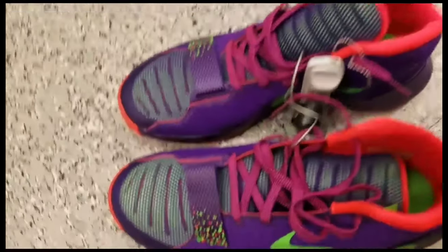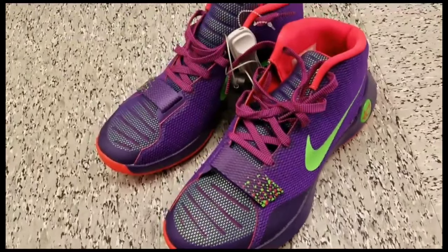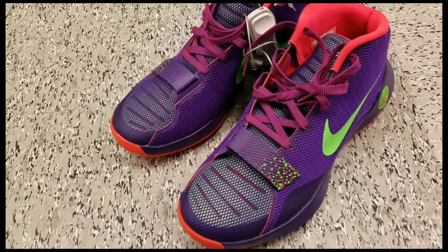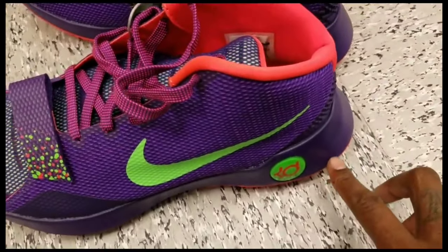They're size 12. I don't know, something about them I like. And I think what it is that I like is the fact that they kind of look like Kyrie's, but the butt part of the shoe I don't like too much.